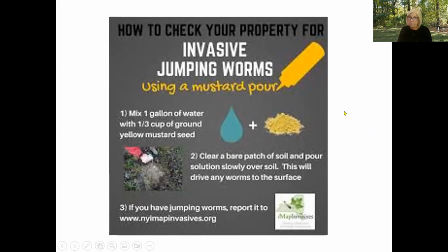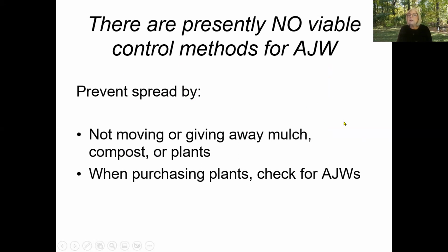It's always something. There are presently no viable control methods for Asian jumping worms. So prevent the spread by not moving or giving away mulch, compost, or plants. And when purchasing plants, check for these. And generally, you purchase plants that are in pots. And if it's a grower that's a responsible grower, they'll know. Now, by the way, the only thing people can do about these, if you find them, put them in a plastic Ziploc bag and put them in the sun. Ick, but that's the only way to kill them.